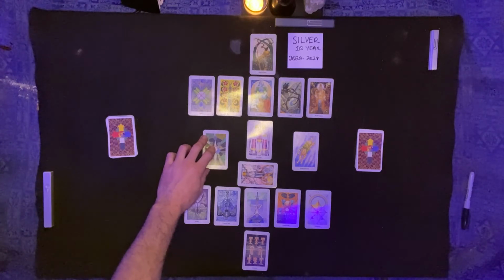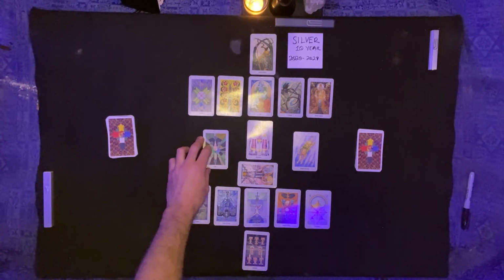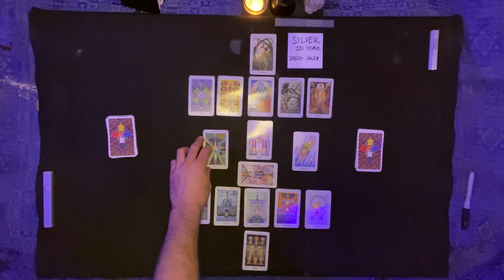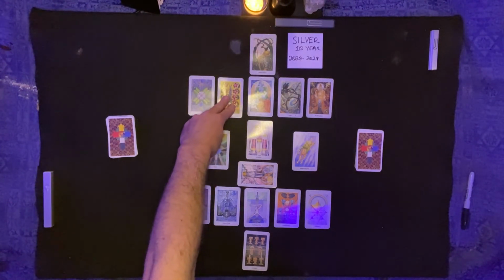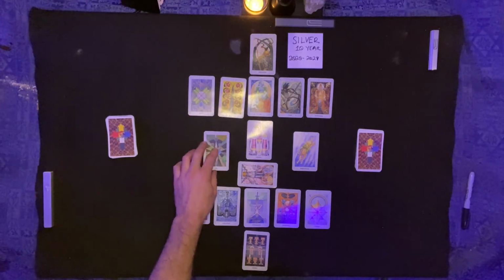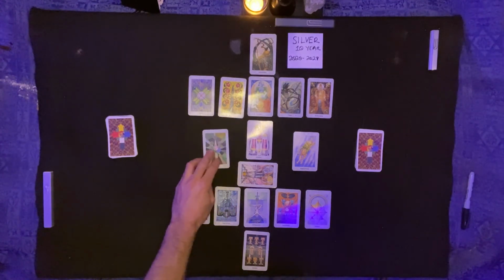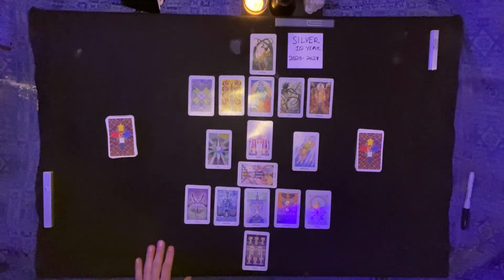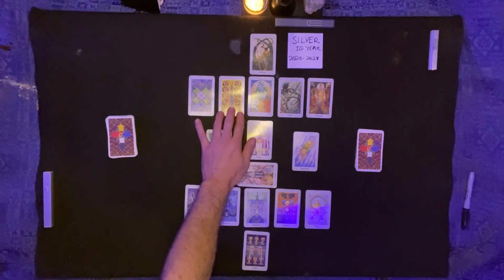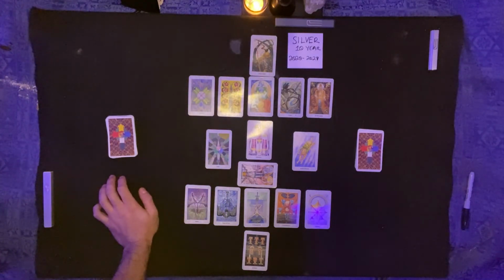Let's see if we can find any trade relationships here. Yeah, there's a trade opportunity here in 2021. What else? Interesting. So, trade opportunity there. My sense is that this is likely 2021. There was a high there. I mean, hard to say, but we may very well be.